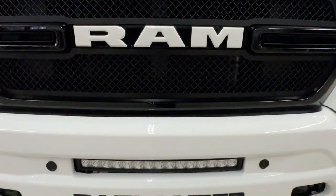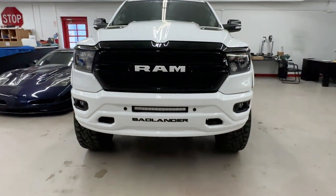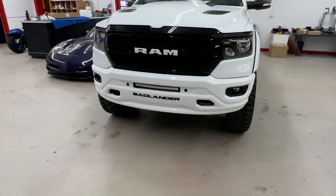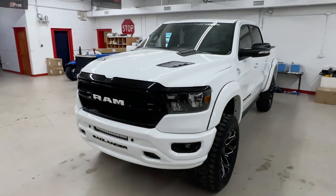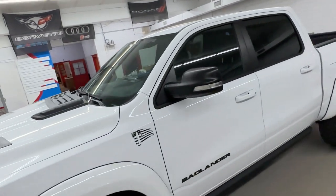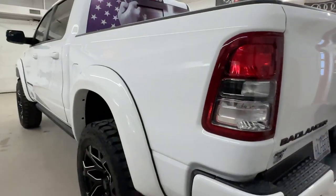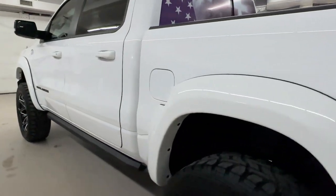Check out this 2022 Ram truck with the Badlander option as it undergoes a stunning transformation by Aegis Armors. In this video, join us as we take this already formidable Ram truck to the next level. Aegis Armors, local pioneers in automotive protection, worked our magic with expert paint correction techniques, making sure every inch of this beast shines like a diamond under the sun.